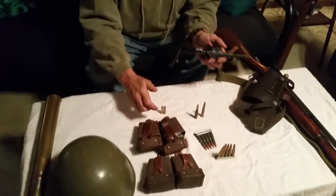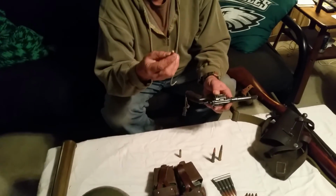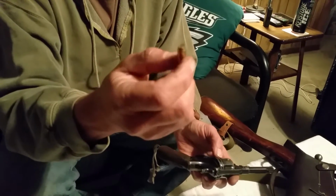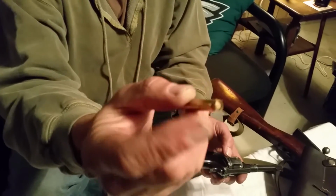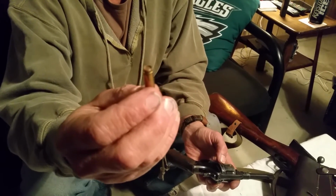Now, one unique thing about the Nagant pistol is the weird cartridge. The projectile is actually encased completely in brass. It looks like an uncircumcised penis. Yes, it really does.